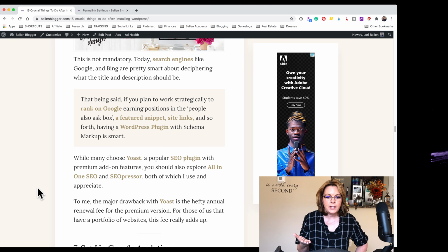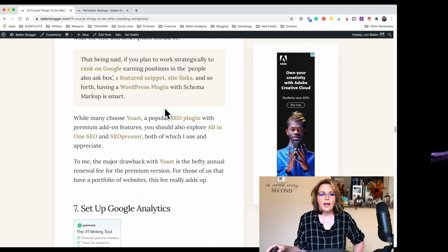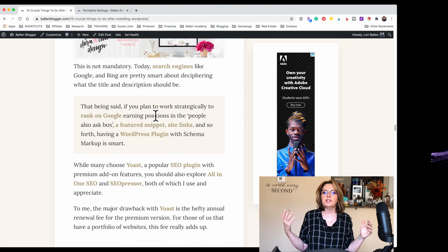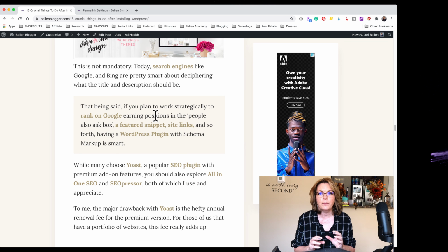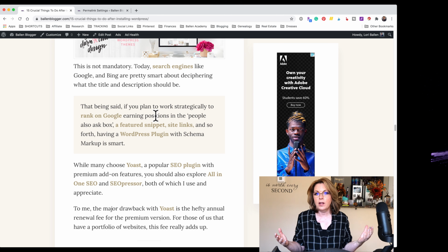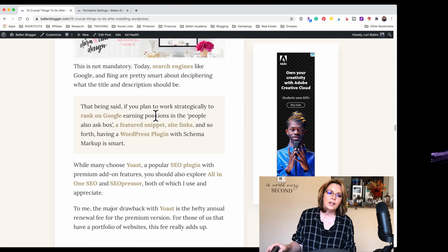Whereas if you install something like SEO Press or All in One SEO, I'm looking because I can't remember them all off the top of my head, you can put a lot, I don't know what the number is, if it's 10 websites or what it is, for the one price. And all of these plugins do very similar things. A lot of people said they're all the same, and I don't agree that they're all the same. There are certain things that I like better about Yoast, certain things that I like better about All in One SEO, and certain things I like better about SEO Press. So that's just kind of how it goes.